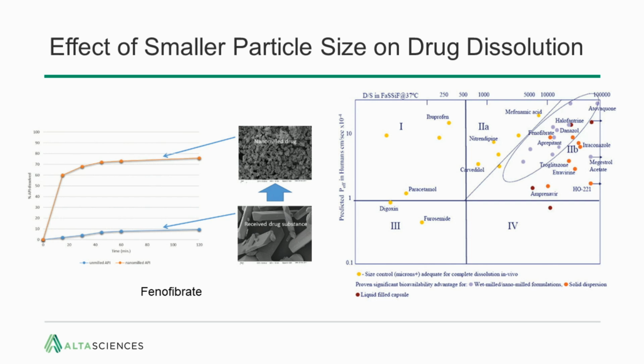It is an example of fenofibrate using as received drug components versus nanomilled suspension. The as received drug substance, which was in the tens of microns range, only has a solubility of about 10% after 2 hours in standard dissolution. However, the nanomilled drug, which is now down to hundreds of nanometers in size, is 70% dissolved in only about 30 minutes. So that is an increase in the dissolution rate, which translates directly to bioavailability for that compound. And in fact, if you look on the right here at a BCS square, I've circled a number of compounds that have benefited from nanomilling. By decreasing their particle size, you increase their surface area, thus their bioavailability.